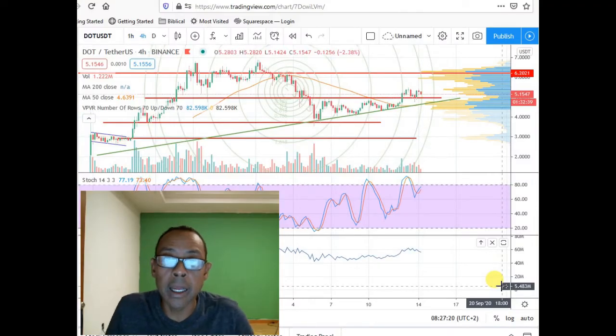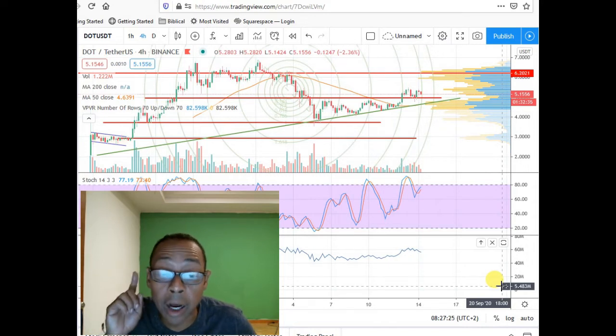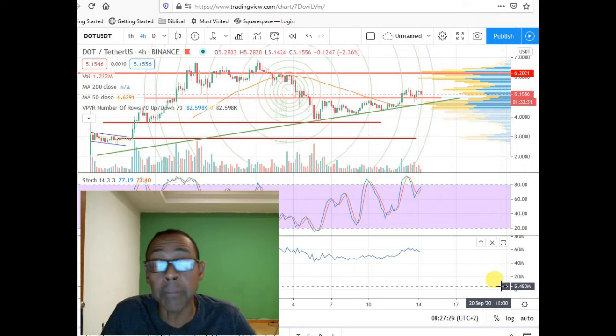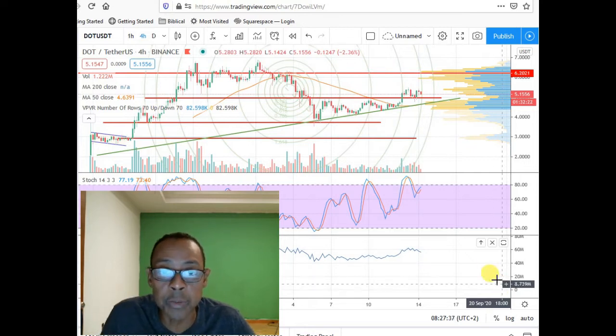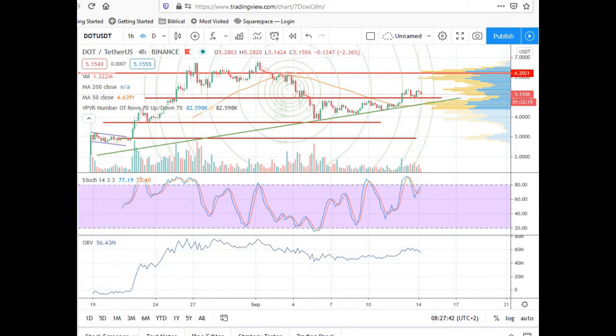All right, gang, I am back again, and I am about to add to my bag of DOT. Yes, Polkadot. It's about to be on like popcorn. And I want to share with you what I'm seeing on this chart, which is making me bust a move and add to this position. So let's get me off the screen and jump straight into this chart.